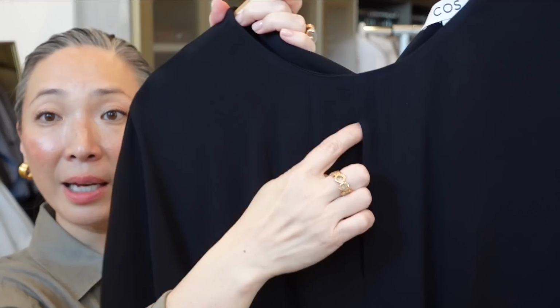There is this little button in the back that closes it. So you just have this little keyhole, buttonhole closure. And then the front has this slit right here. So again, not really typical attire for me. I don't usually expose or show off my bust area, but I think I like this, or it's at least acceptable in my mind.